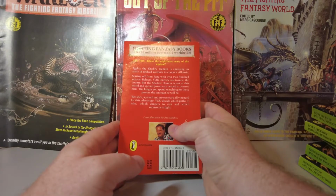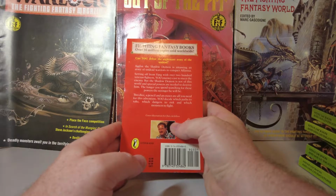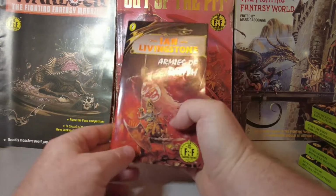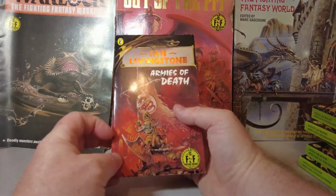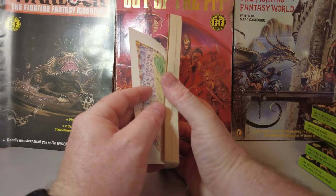So cover illustration was Christopher Achilleos was the artist in this one here. As I said, a cracking looking cover. Chris has done a few early books, the first top 10 I remember.